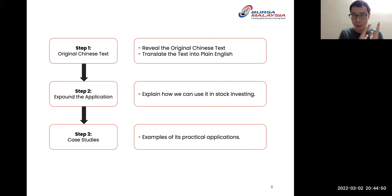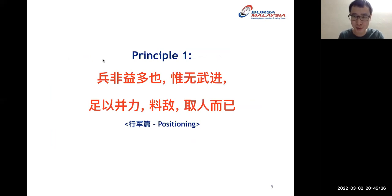For now, it's English. So I'm going to translate the Chinese text into English so that you guys will understand what it really means. And that is step number 1. Step number 2 is to expound on the application. Once you know the meaning, then we move into application. Here I will explain how we can use it in stock investing. And finally, step number 3 will be case studies, where I will present some examples of real life stocks that we can apply this to when it comes to stock investing. So step one is the Chinese text and the explanation, the definition of it. Step number two is about the application. Step number three is about the case study. Okay, so with that, let's move on to principle number one.